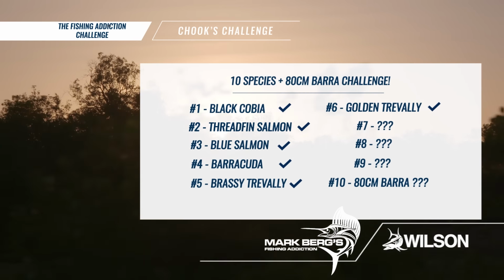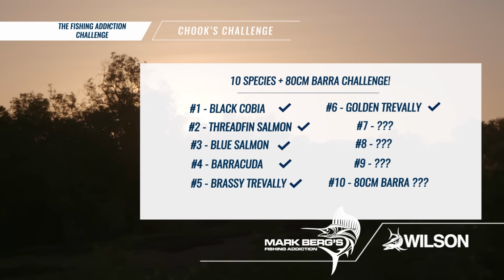There's another crab. Well, that was a spectacular day. Oh my goodness, from the blue water to catching barra on surface. Man, we fished from dark till dark pretty much. We're all exhausted and it was really just a sensational day of fishing. And Chook's up to six species, still hasn't got that barra though. So tomorrow's the day, he's got to get that barra. But what a day of fishing it was.